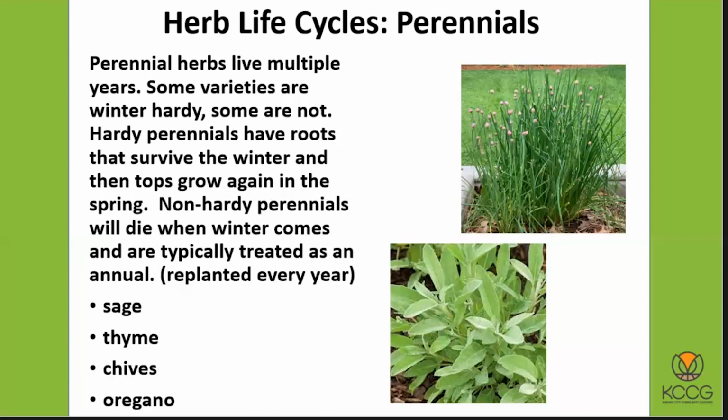Non-hardy perennials are plants that would die when winter comes, and they're typically treated as an annual, which means that you have to plant them every year. An example of that would be lemon verbena. It's just a tropical plant. Or lemongrass. When it gets cold, they just die. But if they were in the tropics, someplace warm, they would just keep growing and growing. They wouldn't die in one year. Rosemary too is not really a hardy perennial, but it is a perennial, so some people will bring their rosemary plant inside.